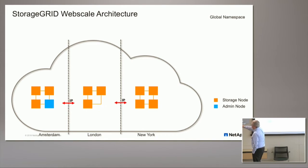Then we build out the storage nodes. These are the unit of capacity and performance for the grid. The first thing you'll note is I made an example here where there's 3 nodes in one site, 3 in another, 4 in another. What I'm saying is you don't have to have this perfectly symmetric architecture. This is not a rigid ring architecture. You can grow different sites to be larger or smaller or have different performance characteristics based on what your workload is. Very, very flexible. Very easy to expand, very easy to decommission. No professional services required. It's a click.